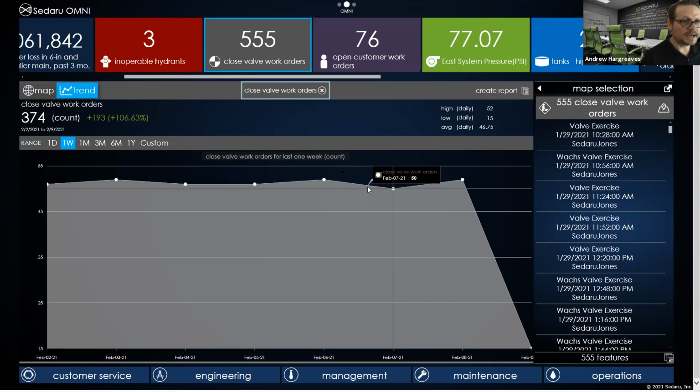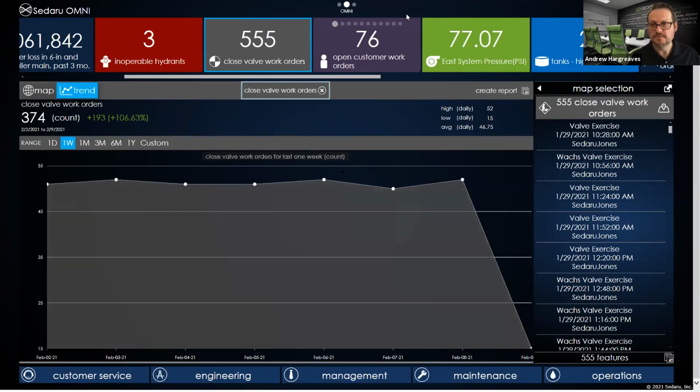So with Sedaru OMNI, I'm able to pull in information from every corner of my utility and unify it in one place. I can pull in SCADA information and third-party information. I can pull in information from the eyes and ears of my field personnel on the street, and I can pull it in from completely external bodies to my own utility, like 811 or Call Before You Dig. And it really helps me not just pull all of that information into one place, but make sense of it, and then take those important next steps and act on that information. All right, boys, back to you.